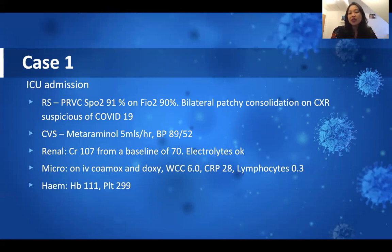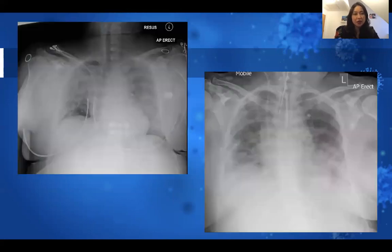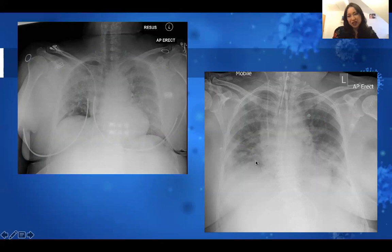The white blood count, CRP, and lymphocytes were impaired, as you can see. Hb and platelets remained okay. So we have the first X-ray when she came to A&E, and we can see here bilateral patchy consolidations, but actually the bases were clear. A decision was made for intubation and ventilation. So this is the first X-ray that we had on her in the unit.